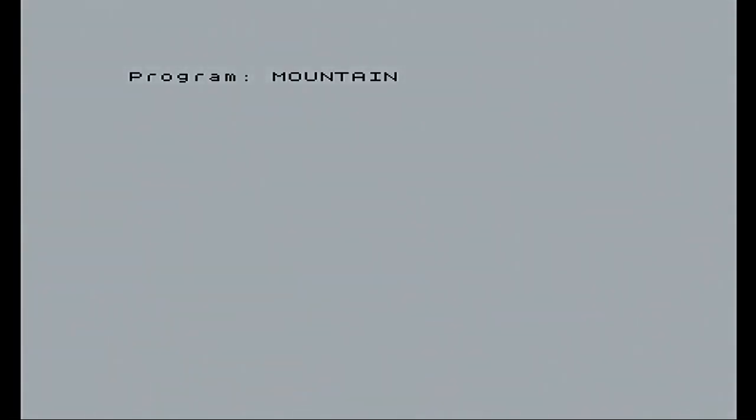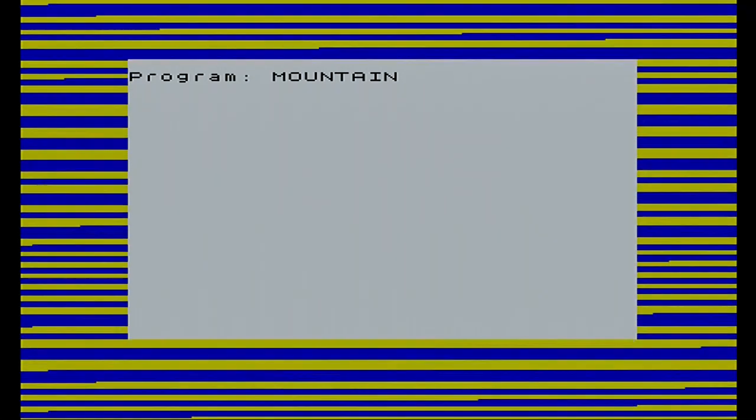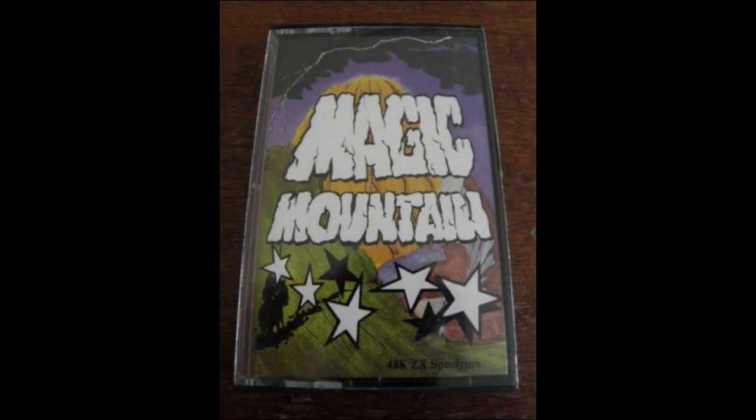Thanks for sticking with me there. So, Magic Mountain. Looks like a text adventure from what I could see there. However, there may be other Magic Mountains out there, but we'll go with the first one on the list because it could or may not be the right one, but it's worth a try, isn't it? It's worth having a look at that. Ah, Phipps. Right, I've just found the cover for it. Yes, I do have this Magic Mountain. I might just download that lovely picture for you.